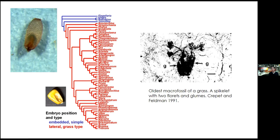So, I promise this is the last phylogeny, but it's important too, because it brings home another point, which is the concept of monophyly. If a group is monophyletic, it's a natural clade, right? It includes the ancestor and all the descendants. So members of the grass family are monophyletic. The red is the grasses, the blue are their nearest relatives. And there are two features that unambiguously support that. One has to do with the embryo in this lateral and lower position, and the other has to do with some features of the chloroplast genome. So there's evidence that says grasses are monophyletic.